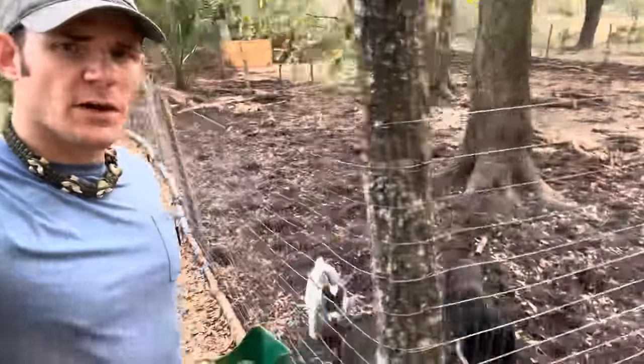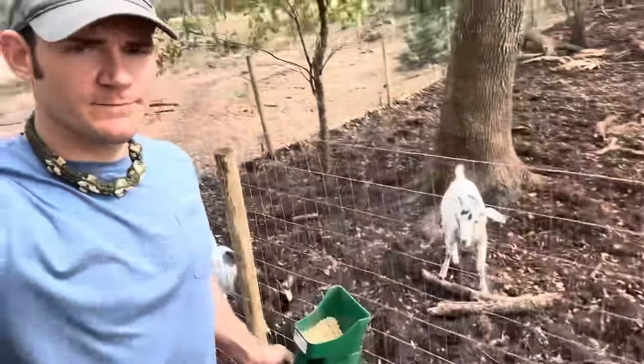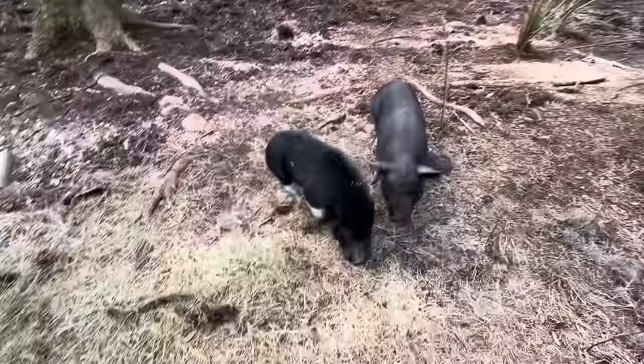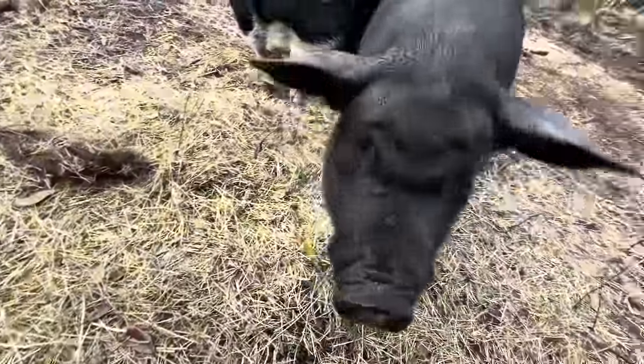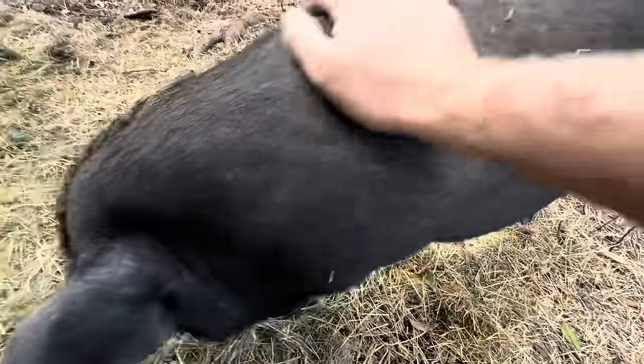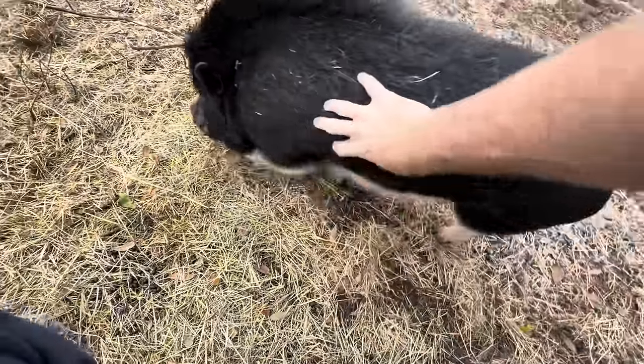Going to feed the pigs and the goats right now. Hi, guys. Look at them. They're so excited. Julie! Julie! Hi. Hi, big pig. Hi, Petunia. Hi, Toonie. Ew, you're all wet. Why are you all wet?